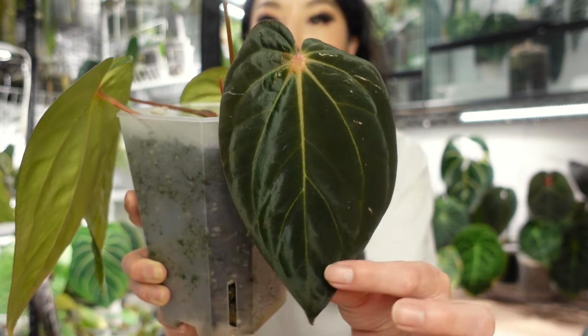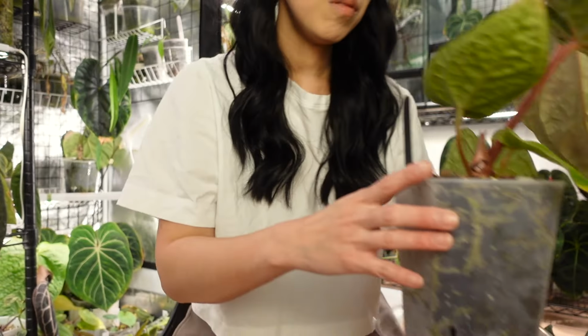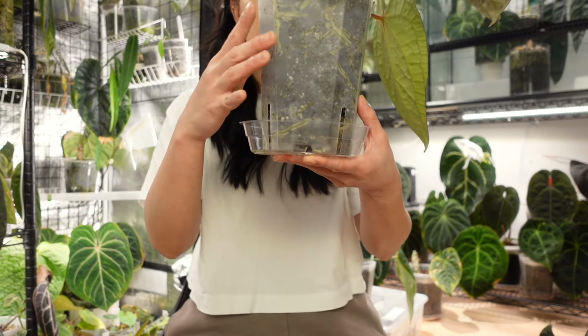And it's also just producing pollen right now out of one of the tiniest flowers ever. Oh gosh, this one is big too. I don't think I potted this that long ago. But look at the roots.